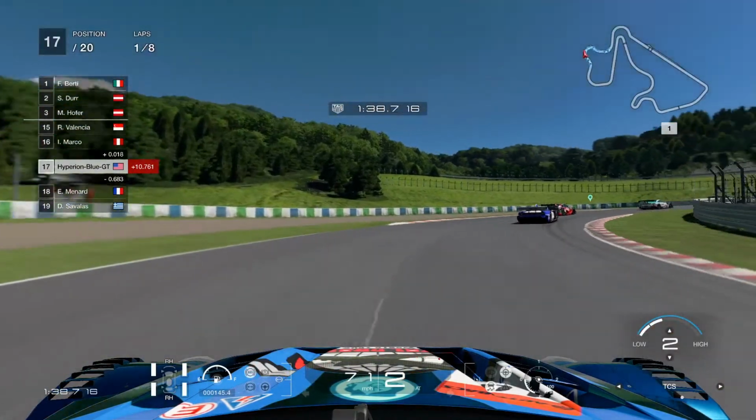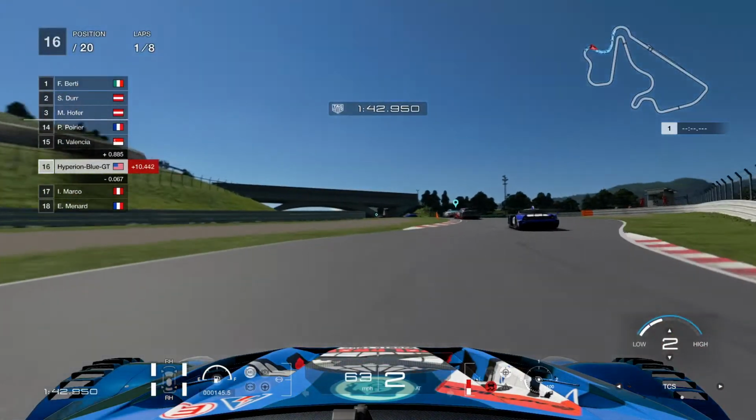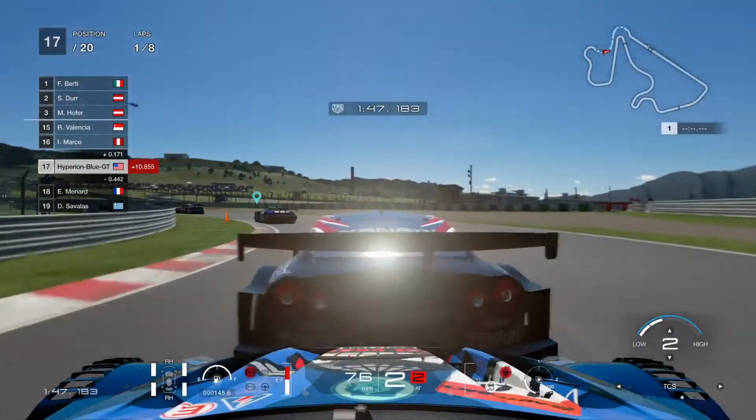Now, looks like this is going to climb upward, going a little bit steep up the hill. And looks like this is definitely where the underpass bridge is shown.